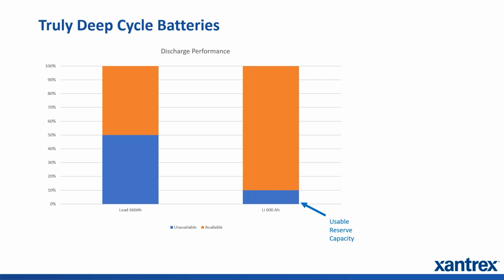Now, on my lithium side, you'll see that I've got a little bit of blue at the bottom. That's because one of the features in our battery is that they'll discharge until they get to about 10%, and then they'll shut off. But they give you that added 10% reserve so that you can go and turn it on and use that energy to start a generator or do some things to get your charging going back up.